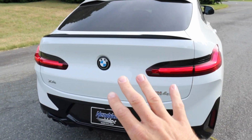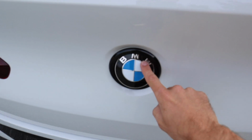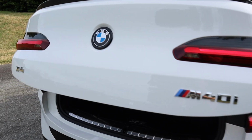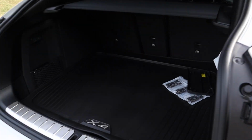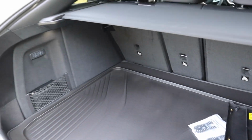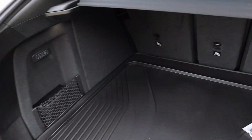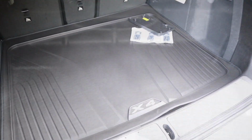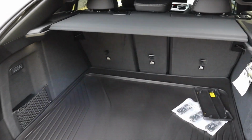Now, in order to gain access to the cargo space, you can use the button on the key fob, or simply just rotate the entire BMW logo, and that is the release, which is really neat to see. Now, with this X4, you still get a lot of storage. However, the height is the only factor here. It's just going to be slightly limited. But you have tons of space. There's even a lot of storage underneath the floor. You could remove that entire lid too if you need that much more space.